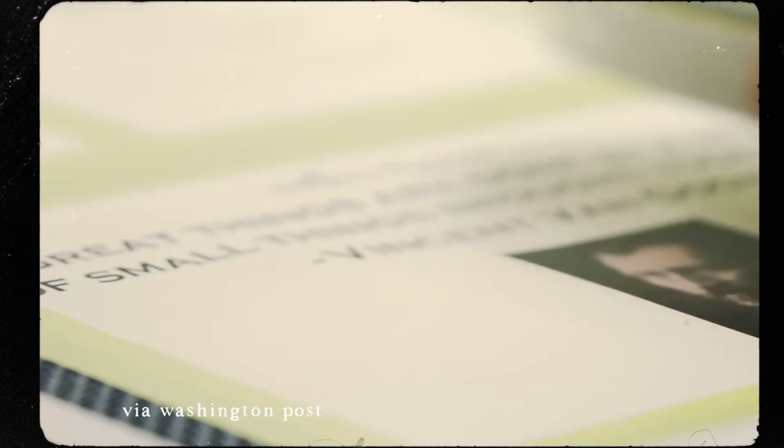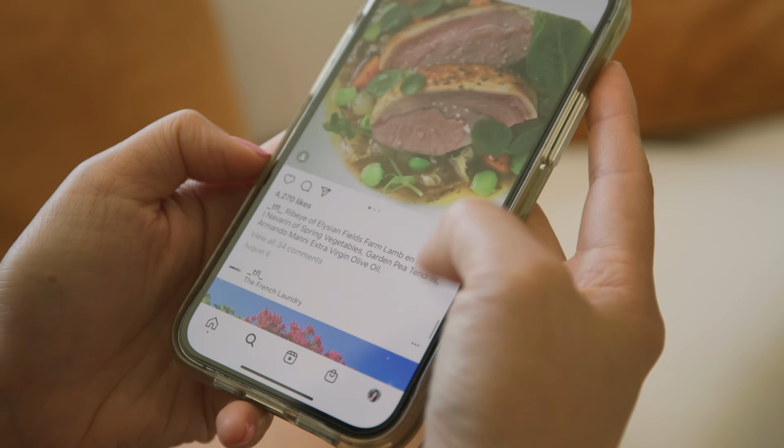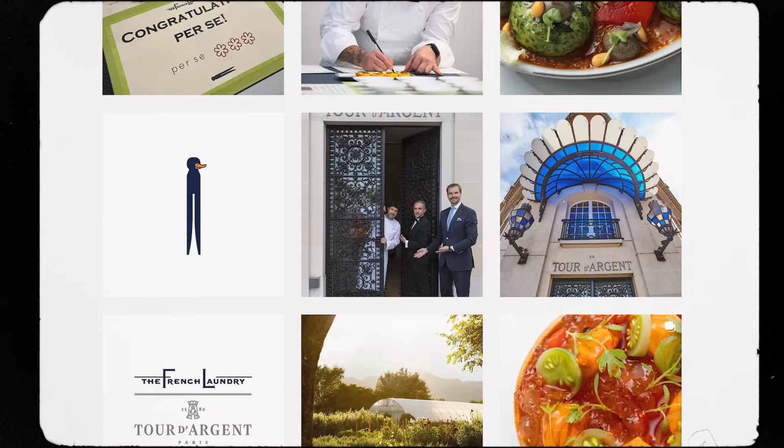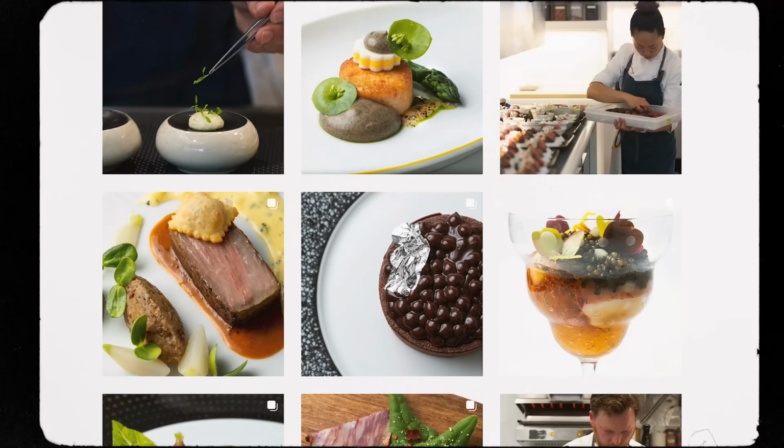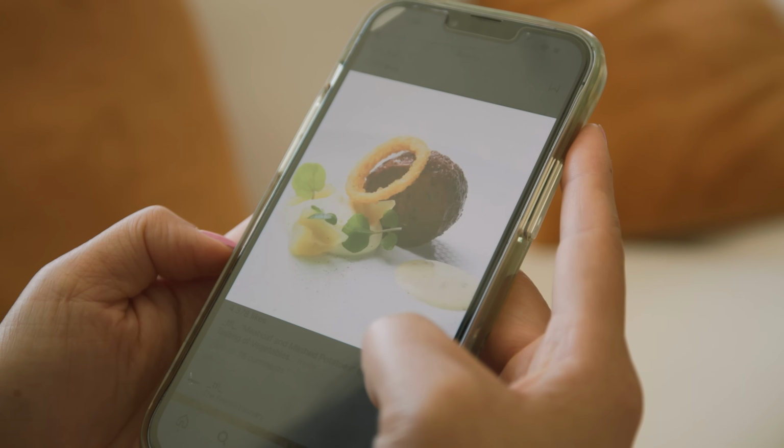I've never actually been to the French Laundry before, and I definitely have never tried to plate food like a piece of art like this. So this is gonna be a really fun challenge. I'm looking on their Instagram page and I've decided to choose this one right here. That's a pretty basic dish. It's a meatloaf and mashed potato dish.